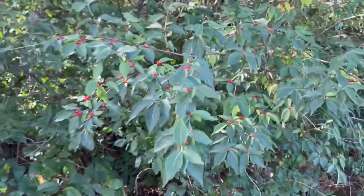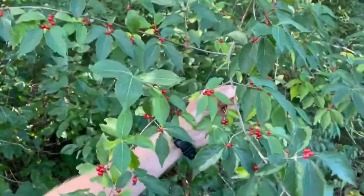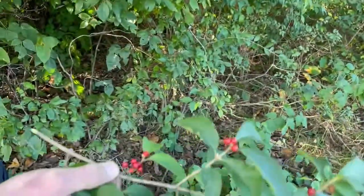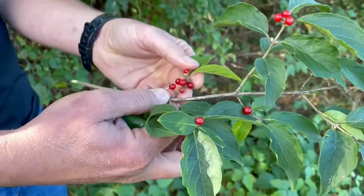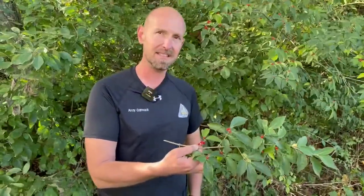All right, so bush honeysuckle is what we're chatting about today, Andy. So tell us, why is this a nasty invasive species? You see these berries, they almost look like a holly, like we were talking about earlier. Yeah, so bush honeysuckle is native to China. It's not native here, and it is maybe one of the worst exotic invasive species to hit urban areas. And why it colonizes urban areas is because people planted this from nursery stock in the 60s and 70s.